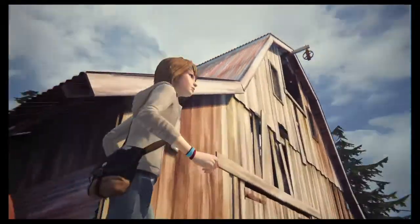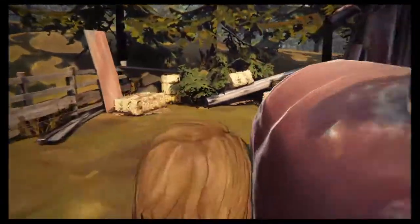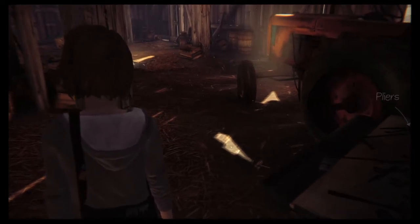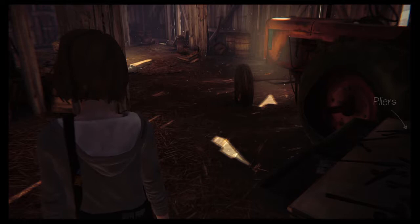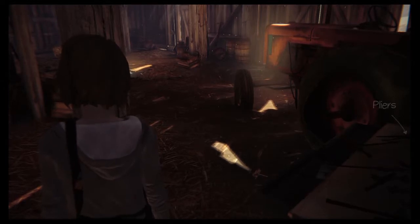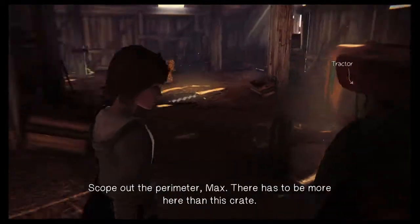Yeah, one would think there would be more. But I'm not seeing anything that I can move or anything. Therefore, I am in a loop. Scope out the perimeter, Max. There has to be more here than this crate.